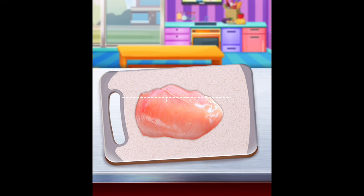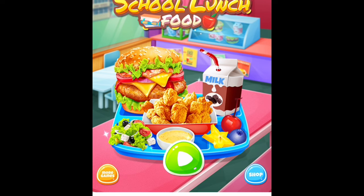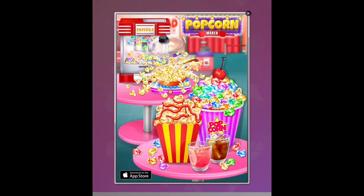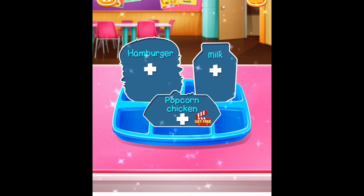Where did the knife just go? Wait, how are we gonna cut that? Oh my gosh. Okay, I found this new school lunch app. I mean, it looks more trustable than the other one. And yeah, okay, let's try this.